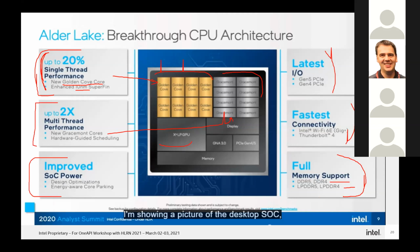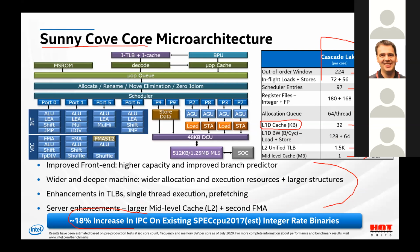Yes. So my question was, there was a slide 8, Sunny Cove Core microarchitecture. Oh, that was for Cascade. I'm sorry, for Ice Lake. Okay. The question was, there are 2 FMA units and 1 FMA 512 unit. Can they be used simultaneously? Yes, absolutely. That's how we achieve the high level of performance on very dense floating point compute. Absolutely, yeah. Okay, thanks.